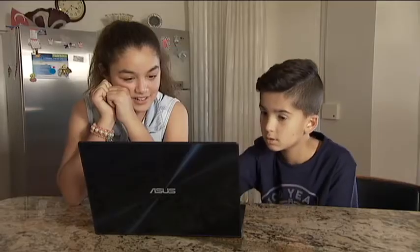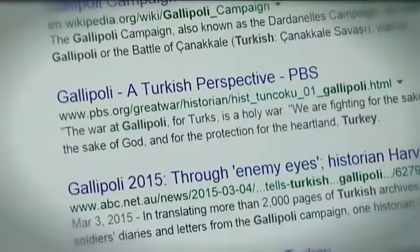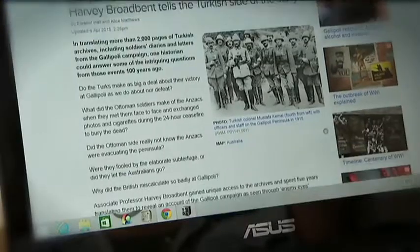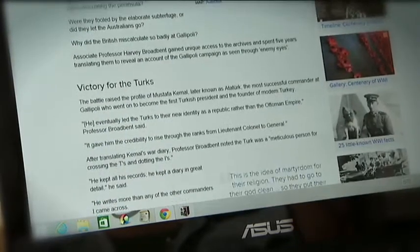But while Evan knows a lot about the culture of Turkey, he wishes he knew more about what happened to Turkish soldiers during World War I. I started to do some reading, and I went to the library in my school, and I saw this Turkish book. I borrowed it, and then I was reading most of the night, and I was wondering what they would do.